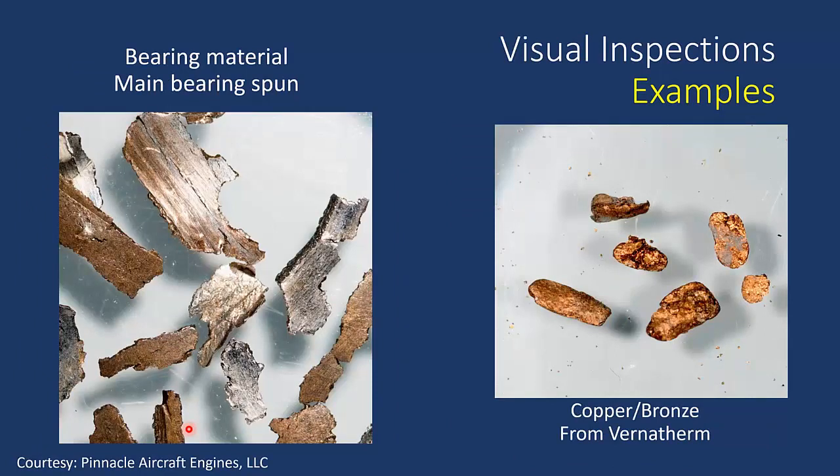All right. Picture on the left looks awfully similar to some of the other pictures that we've seen. Unfortunately, that's main bearing material, and that tells you that the engine is going to need an overhaul. Picture on the right is more of a copper bronze again, and that is from the Vernatherm. Now the Vernatherm is a little thermostat that is mounted outside the engine that regulates the amount of oil that goes to the oil cooler.